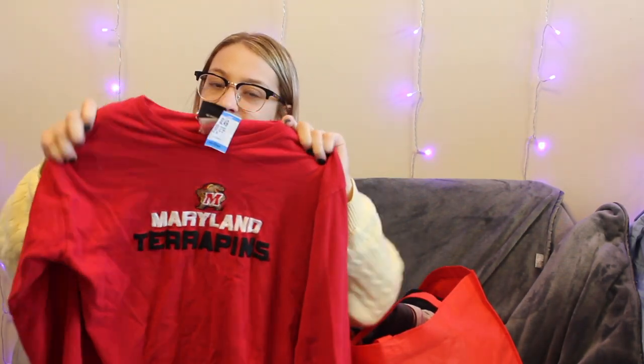Okay, well, next thing that I got is definitely the biggest steal. Like, the best quality for the money. It's a Maryland Terrapins shirt, and these things run maybe $30 in the bookstore because it's embroidered, so it's really nice quality. I got it for $2.50, and it's my size. Heck yeah!